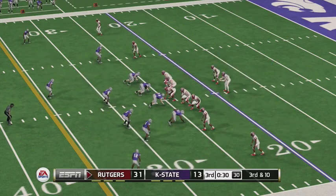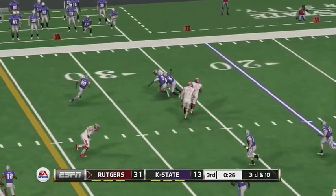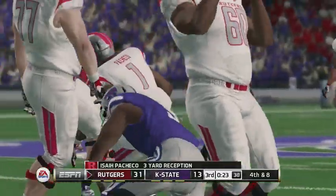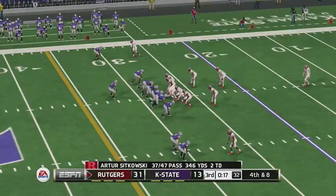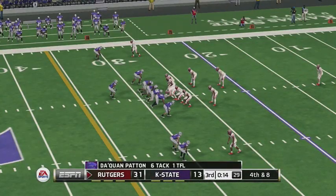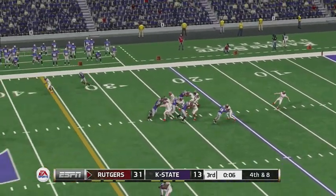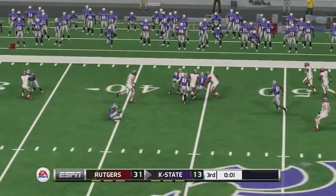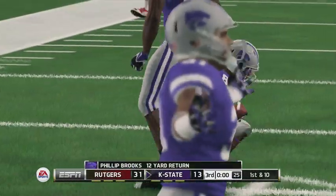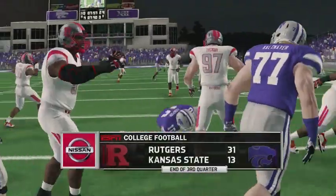From their own 25-yard line, third down. And a quick throw. And he's tackled around the 27-yard line. Call it a gain of 2 yards. That makes it fourth and eight. Brooks. Awaiting the return. He makes it out to maybe the 43-yard line. So at the end of three, the Scarlet Knights lead 31-13.